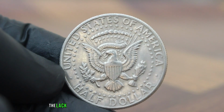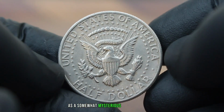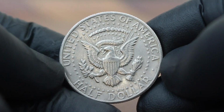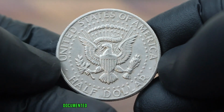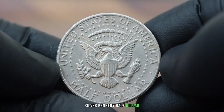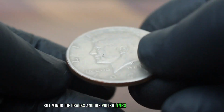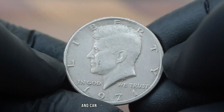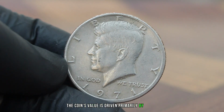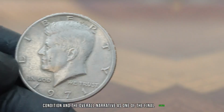Additionally, the lack of a mint mark from Philadelphia enhances its appeal as a somewhat mysterious and elusive piece, especially in circulated condition. There are no significant documented mint errors for the 1971 large-date silver Kennedy half dollar without mint mark, but minor die cracks and die polish lines are occasionally observed and can add subtle uniqueness. The coin's value is driven primarily by rarity, condition, and the overall narrative as one of the final silver issues.